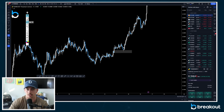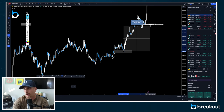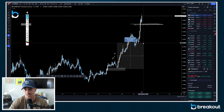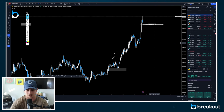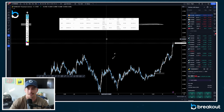Inval for me on this kind of a setup is either right below the OB or below the swing, and they sold this right into here. So a great move. I mean, they made $15,000. They caught a 15% move on a 100K plus position, but I bet you they wish they would have held for a little longer because this thing gave another retest and then just continued to rip up almost 40% from their entry. Now, still a fantastic trade on a coin called Ponky.